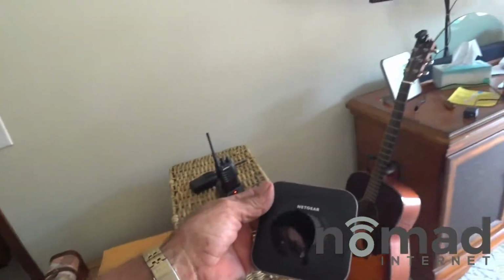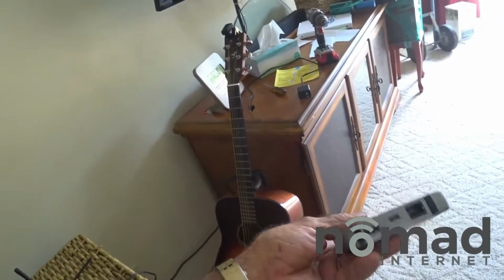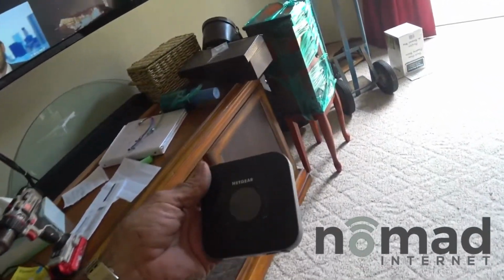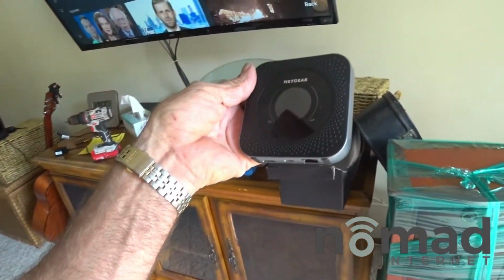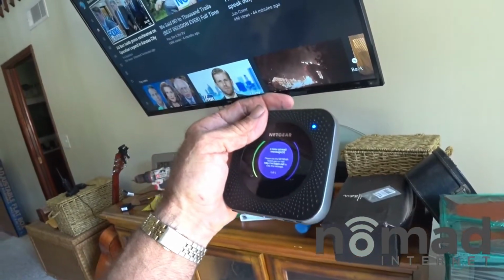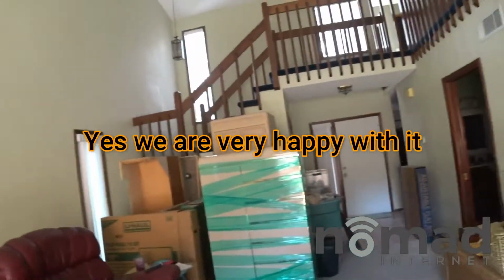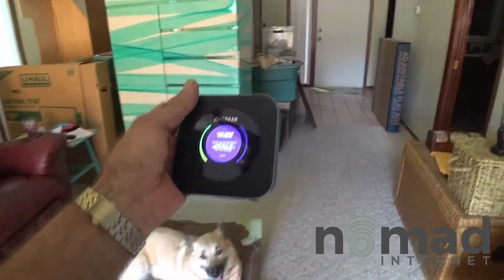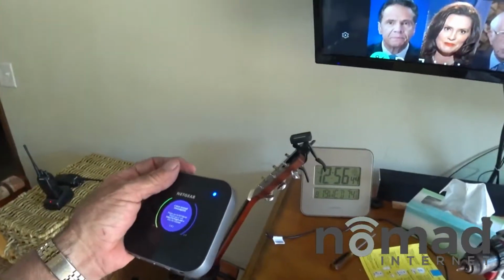This is a rechargeable router, and we take this with us on the road, and we get high-speed 5G with this. We pay about $129 a month for unlimited, and as you can see, it displays messages and it tells you things that are going on, but this is what we use for the internet. I'm going to be out there on the road showing you how fast it uploads. That's what we're using to upload our internet.